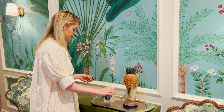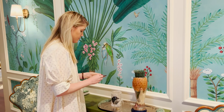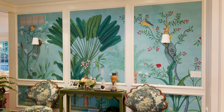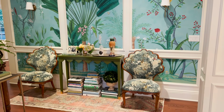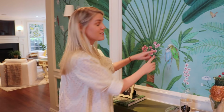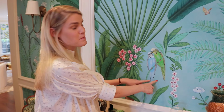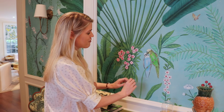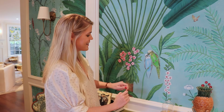My favorite part about it, because whenever you buy de Gournay, you can pick and choose the specific panels and sometimes even customize them, but my favorite panel was the lovebirds, so I knew that I wanted them to be front and center when you walked in. So those are my two lovebirds, me and my husband.